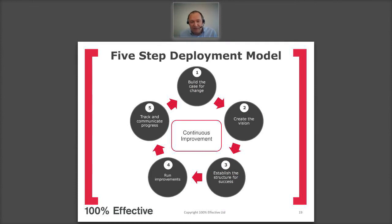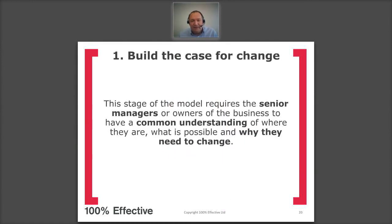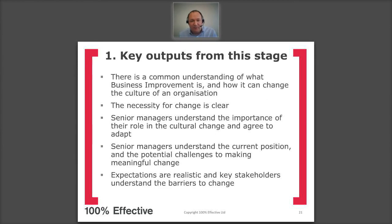So the first part of our model, if you like, is all about building the case for change. If we can make sure that every single senior manager in the business understands currently where they are, what their problems, what their issues are, they can understand what is possible in terms of how brilliant they could be, or how much they could reduce lead time, or how well they could make customer service, that would be fantastic. But we need to get them all on the same page. We need to get them the same understanding of what business improvement means, what it means to them, and what could be done, what could be possible. So we spend some time with people trying to help them do that.